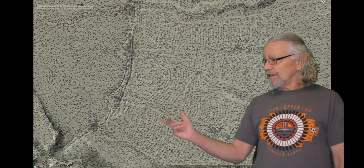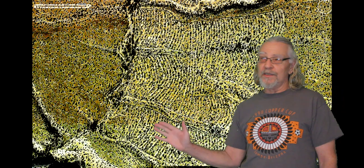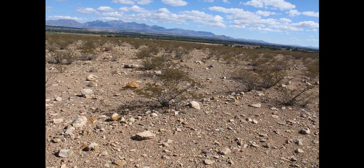The reason it's easier to see in these satellite photos is those black lines are actually lines of creosote bushes. So you have to look for the lines of creosote while you're out there. So what you have is a field that kind of steps down real gradually and has these little berms that have lines of creosote and concentrations of rocks on top of them. Once you start looking for those patterns while you're out there, you'll see alignments of rock, alignments of creosotes.